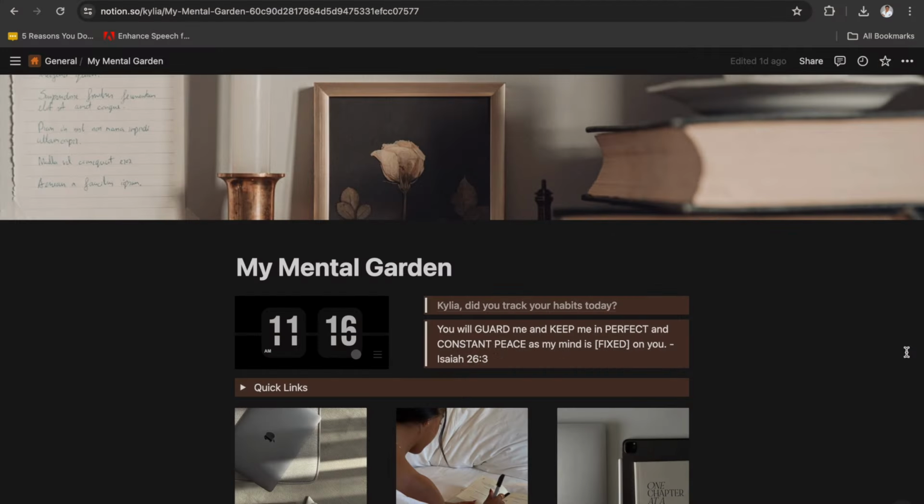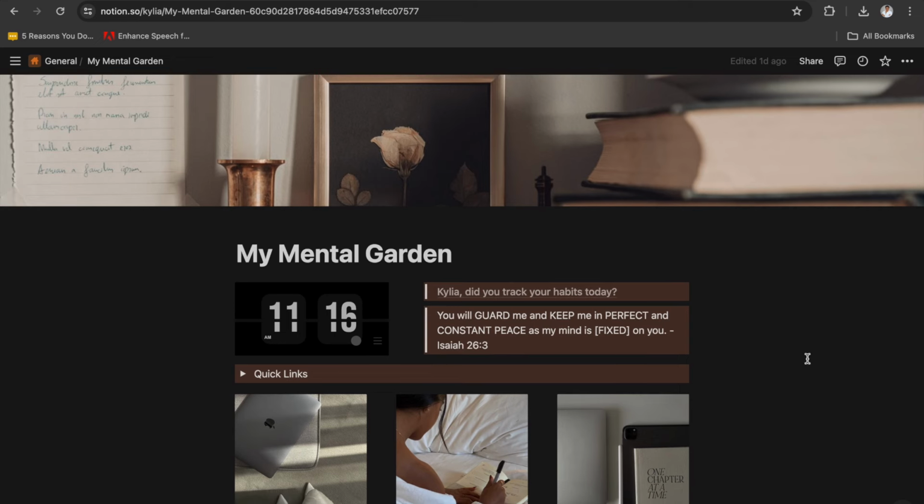So let's go ahead and get into how I plan for my week using my mental garden. So this is the homepage when you come in. It's just a beautiful and serene setting. I absolutely love it. The first thing that I'll do is I'll just check my habits for the day.